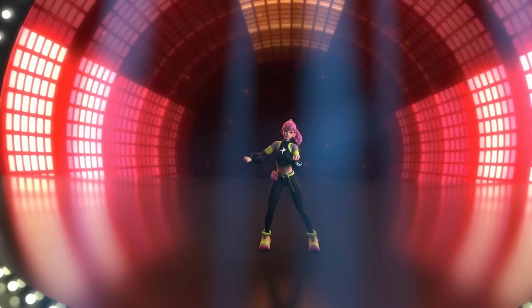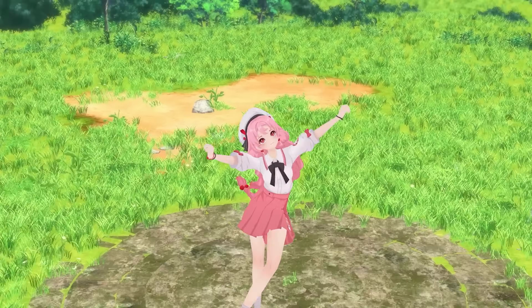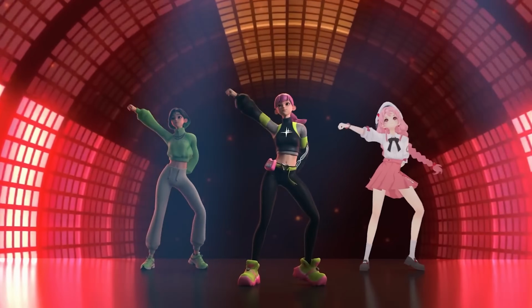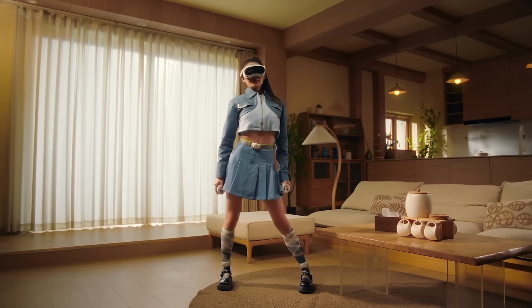Until now, Pico Motion Trackers have been sold in a pair of €90 or £80, with a relatively short strap intended for attaching them to your ankles to enable leg tracking in supported titles, including VRChat. Now, ByteDance is also selling the Pico Motion Tracker Waist version for €50 or £40, a single tracker with a longer strap so that you can attach it to your waist. The new waist tracker requires you to already own the ankle trackers for full body motion tracking, meaning the total cost of adding full body tracking to your Pico headset is €140. There's currently no bundle, so you have to buy the waist and ankle tracker separately. That's kind of a weird one, honestly, not having a bundle that would possibly sell that a little bit cheaper, but hey, at least the option is there.